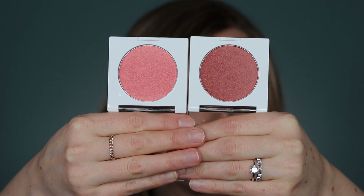Things are looking a tiny bit clumpy, so I'm just gonna use this little lash comb here. For blush today, I'm using their new lip powder blush. First I have the shade Flirty, which is a peachy coral with gold shimmer. Next I have the shade Frisky, which they call a peachy pink with gold shimmer. To me this one looks like it almost has a bit of a red tone to it.